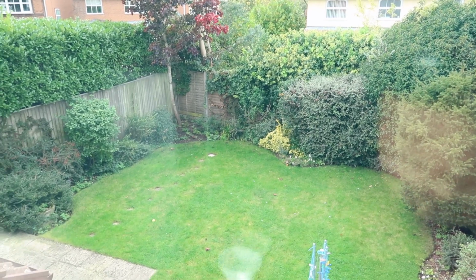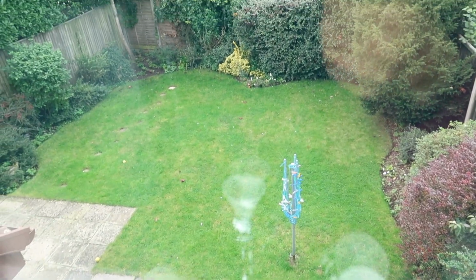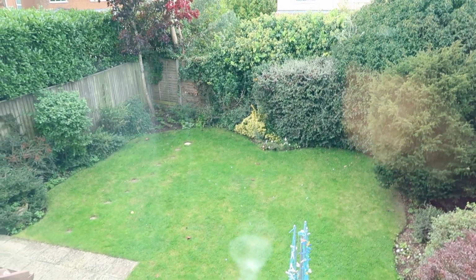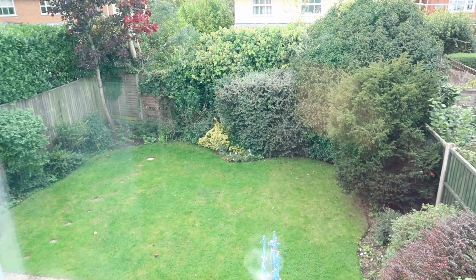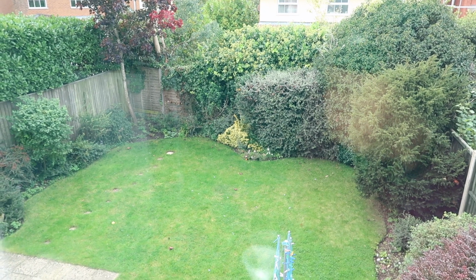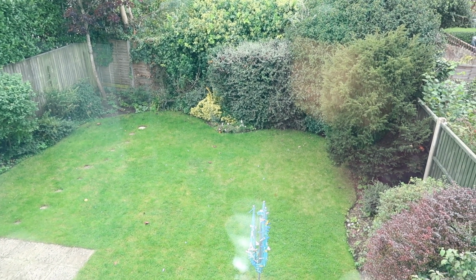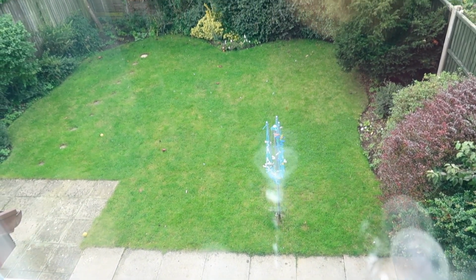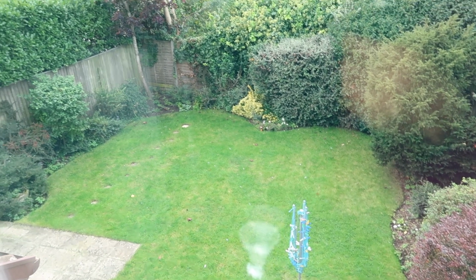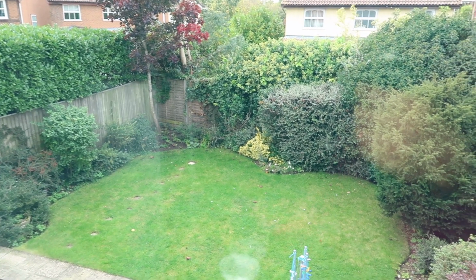So yeah. So guys, here is the garden. As you can see, I would take you outside, but it's cold and I don't want to go out. So here is the garden. It's got quite a lot of bushes in, as you can see, but that is one of the reasons we really loved this house, is because the garden is literally not overlooked in any way. Obviously when we do extend, we will lose a little bit of the garden, but we're not intending to take the extension out too far, so we still have quite a nice sized garden.